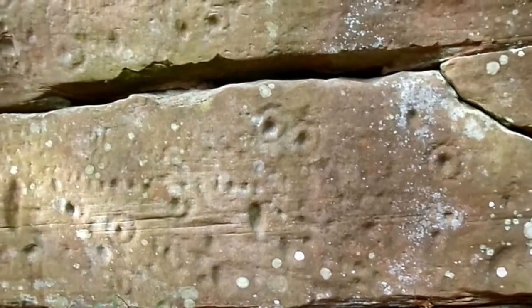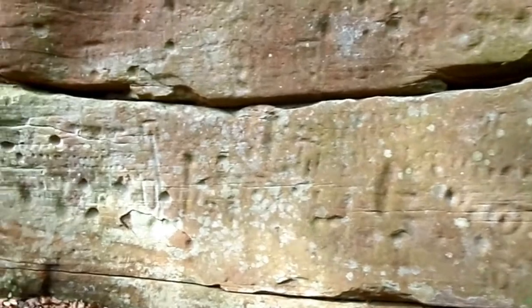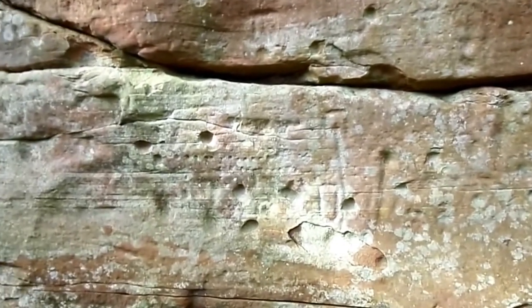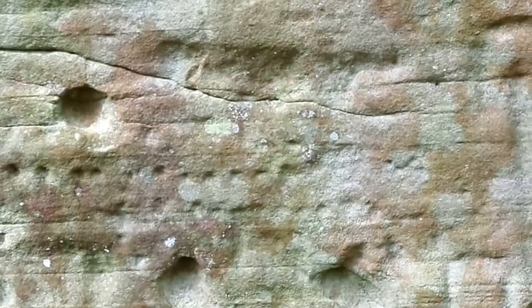Cup and rings were created from about 4000 BC to about 1500 BC, that is the Neolithic going into the Bronze Age. Here's some unusual pockmarks.